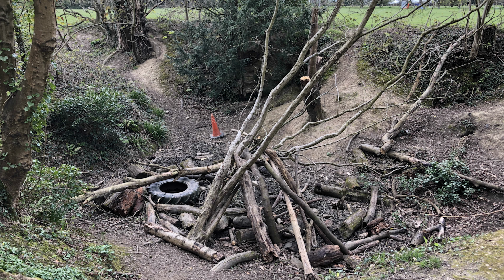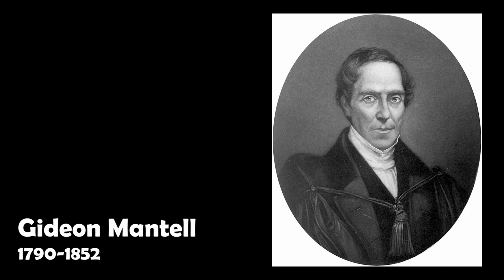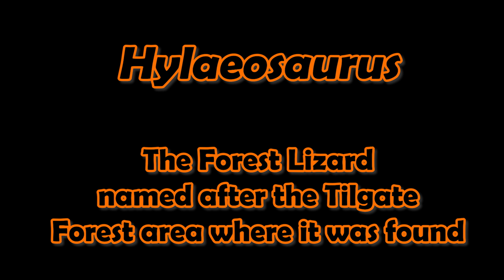The discovery of Hylaeosaurus had an explosive beginning, literally. It was found after workmen at the quarry had set off a gunpowder charge in 1832. The block was quickly acquired by a man whose name should be familiar by now, Dr. Gideon Mantell, and he quickly set to work examining the find. In 1833, he released the description of an armoured reptile that he'd called Hylaeosaurus, the forest lizard.